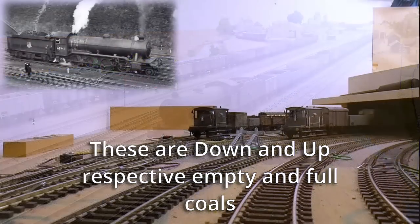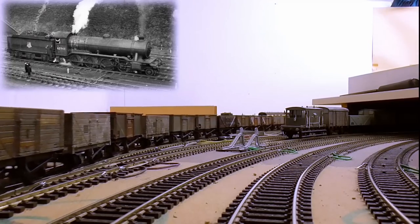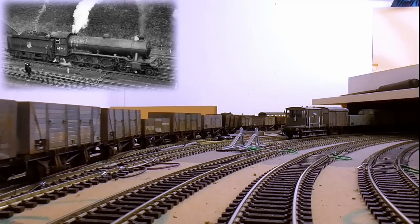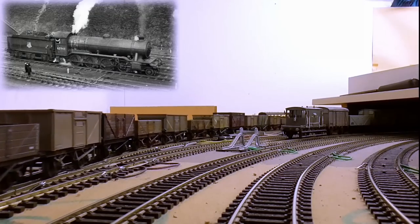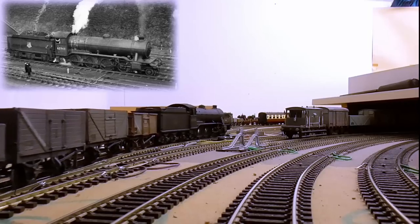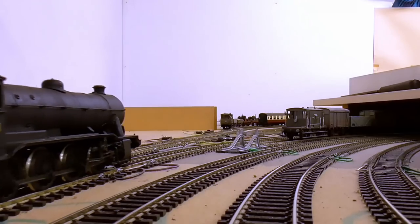A pair of down and up respective empty and full minerals. The down one originates from the kickback sidings. Once again, essential that all these wagons can be propelled over quite complex trackwork without binding, buffer locking or derailing. And a kit-built, a Finecast kit-built O2/3. And off she goes on the down slow.